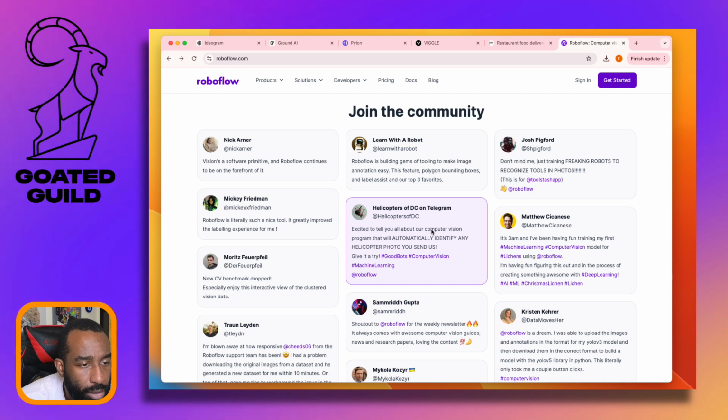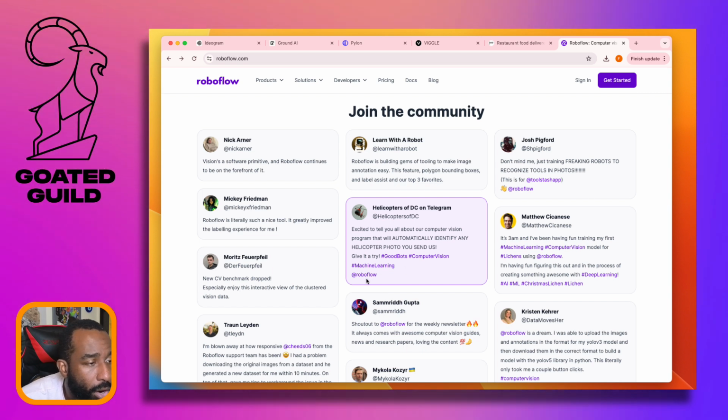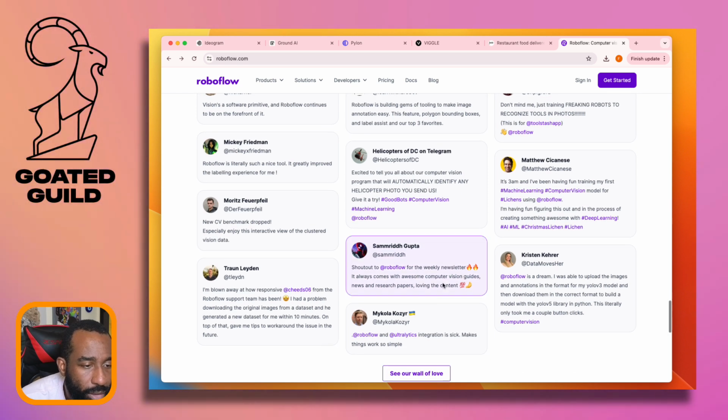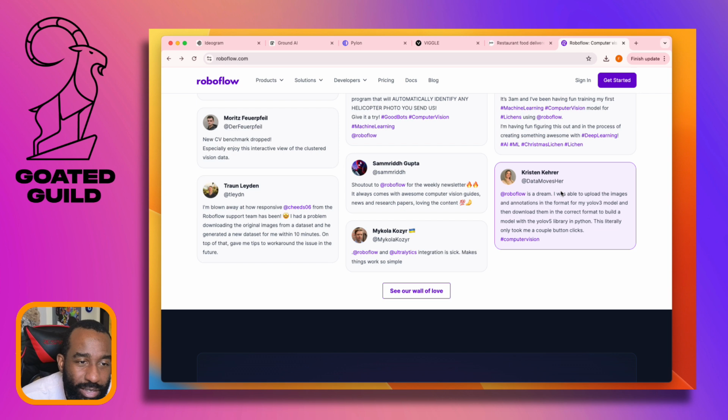Excited to tell you about our computer vision program that will automatically identify any helicopter photo you send us. Give it a try. Good bots, computer vision, machine learning, Roboflow. Shout out to Roboflow for the weekly newsletter. I mean, why are we talking about the newsletter? That does not matter. Roboflow is a dream.